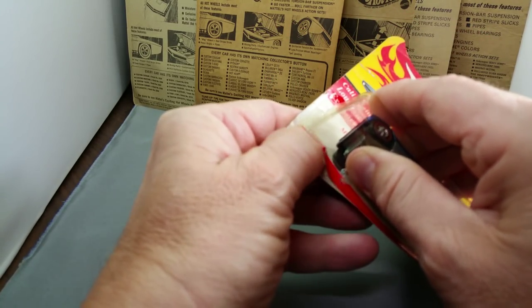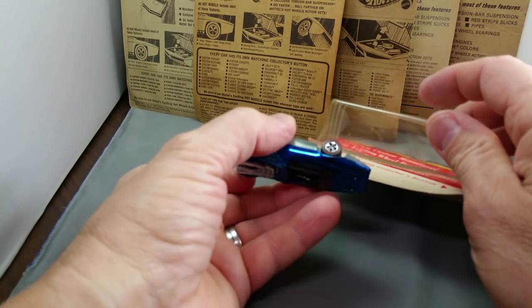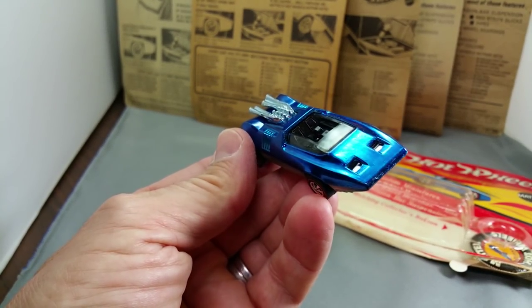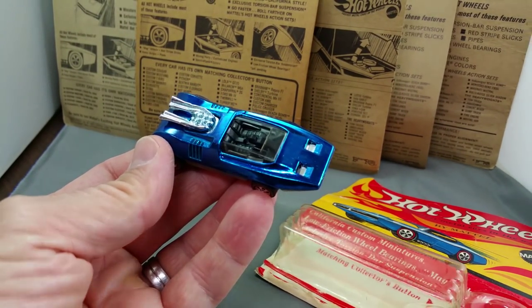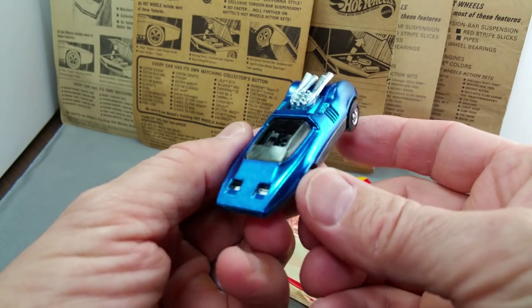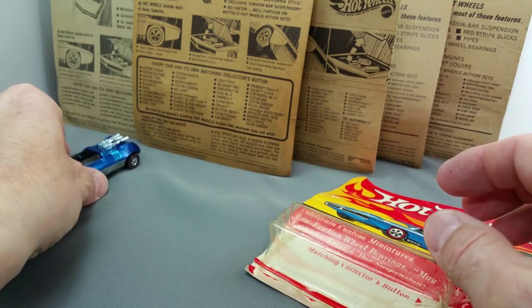Some people suggested I open these things up with acetone. Apparently, you can put acetone on the back of the package and release the glue. Oh, look at that. Now we're focused in. Sometimes I got to tap the screen to focus. Maybe I need to get a little closer into the lights so you can really get a good look at that. That is a pretty car. Blue Peeping Bomb.